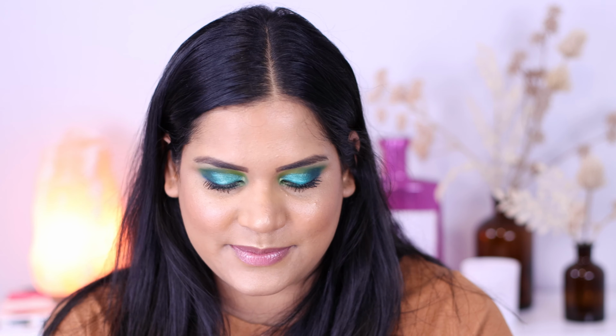Glossy Lip Stain. And then I also use, this is my highlighter today. This is the Glamlite S'mores highlighter. I used the shade Graham Cracker. I do really like Glamlite's highlighters.